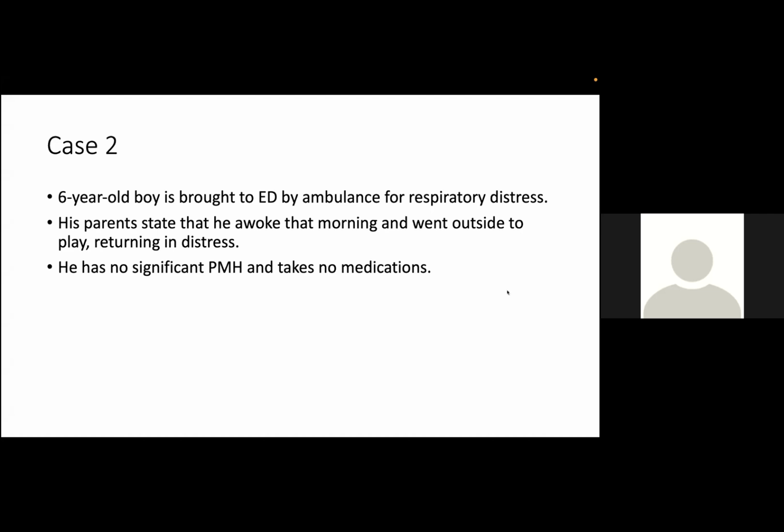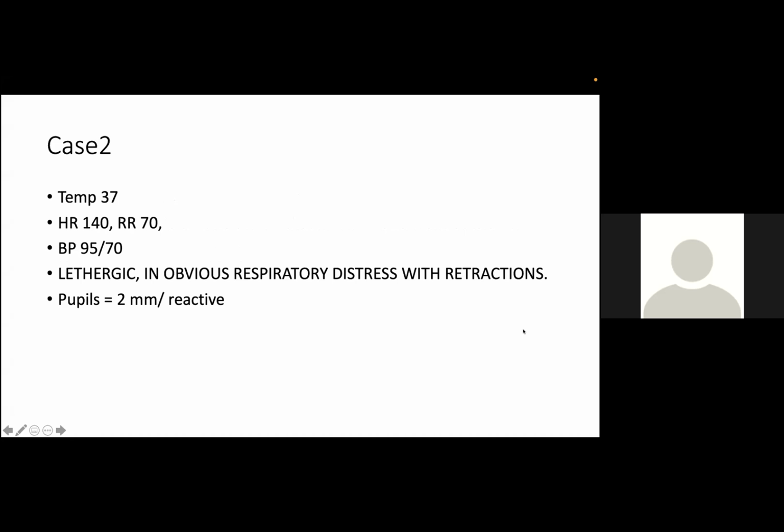Okay, we will talk about toxicology now. Temperature was normal, heart rate 140, respiratory rate 70, blood pressure 95/70. There is something I missed here in the triage and assessment. What is it? I forgot to do something very important. I just mentioned it before. Glucose, yes, it's 6 vital signs; the 5th is saturation and the 6th is glucose. I forgot to check a blood sugar here, which may be severely hypoglycemic.